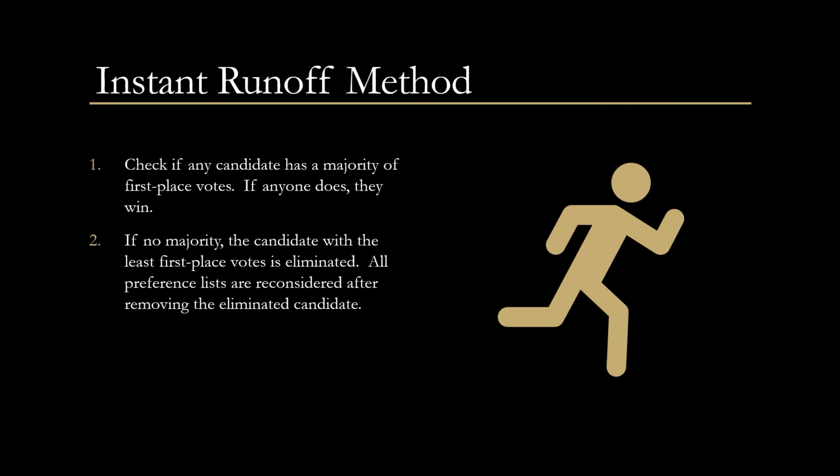Those voters that indicated the eliminated candidate first now will have their support redistributed to the non-eliminated candidate that they listed next. Then we check again to see if a candidate has a majority of support. And this process repeats until a candidate receives a majority of the votes, which is guaranteed to at least happen once we get down to 2 candidates left.